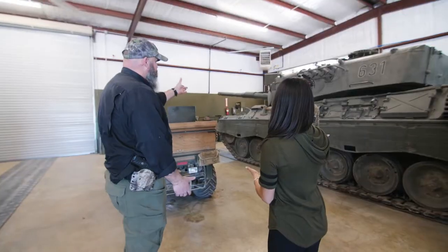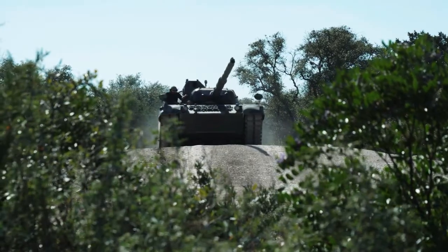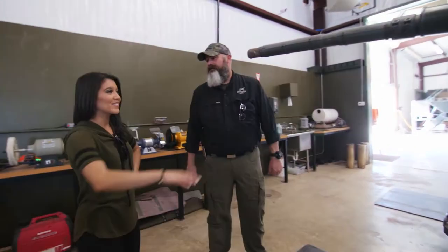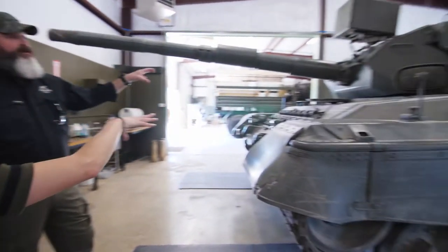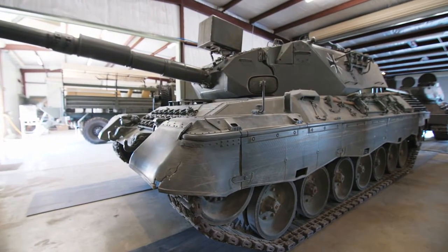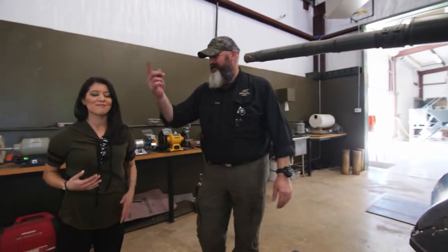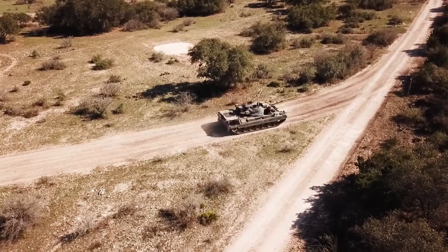All right. So this is the tank you're going to be driving. It's a Leopard 1. We have one outside ready to go for you. Oh, my goodness. Wait, so I get to be inside this tank? This tank is the one you're going to be driving, just like it, right outside. Your chariot awaits. Oh my goodness gracious, I'm so excited. Let's do it. My heart's pumping. Awesome. But before we could tackle the range, I needed a tank driving lesson first.